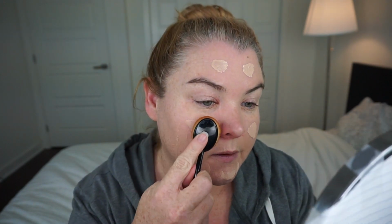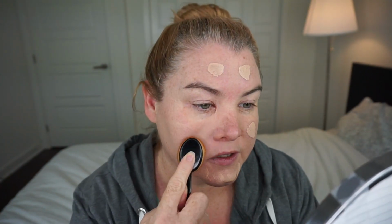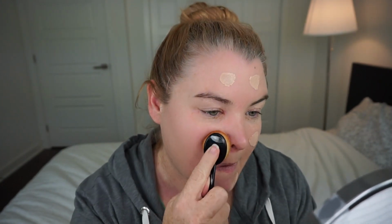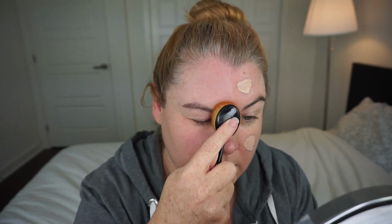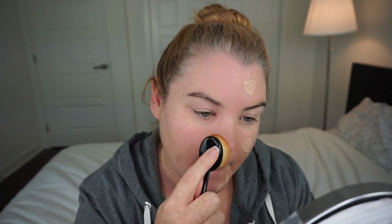So I think I'll start with the brush side. It says this is going to be medium coverage, and I do prefer my foundations to be on the medium or light coverage side. Okay, that looks very natural, but I also feel like because I washed this brush just a little while ago and it still feels a little damp, it may have sheared that out a bit more than it normally would, but I'll do the sponge side and then go back and reapply on the brush side.